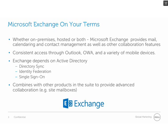Exchange depends on Active Directory, so for any Exchange migration that does occur, you have to consider your Active Directory structure. The directory provides the GAL in Exchange for any kind of directory that you have in Active Directory. So it does integrate in that way. Also, it combines with other products, like I mentioned earlier, to provide a complete collaboration solution.